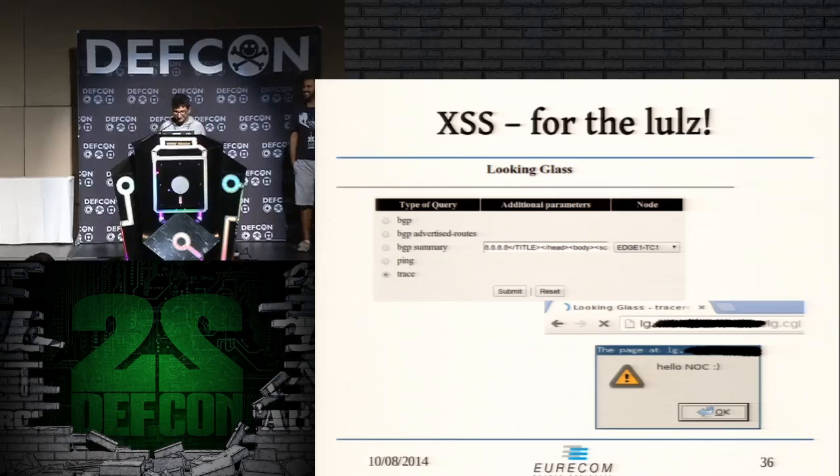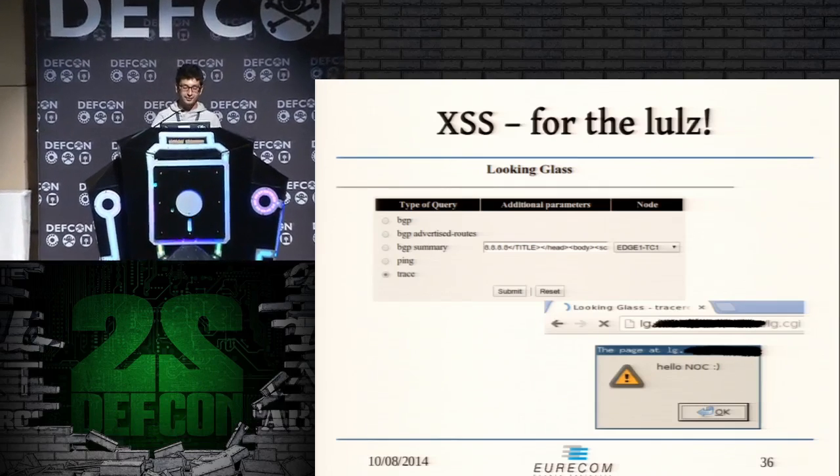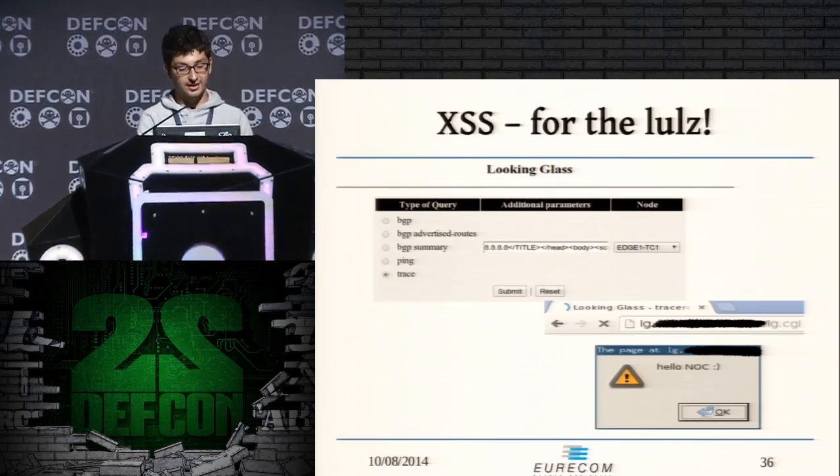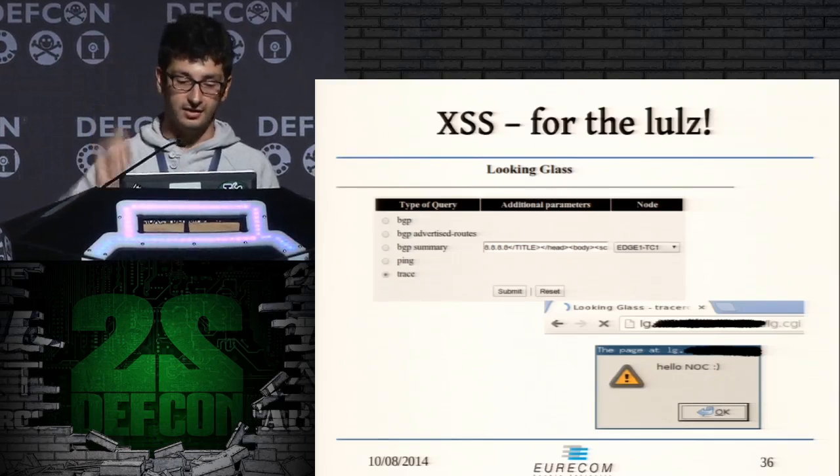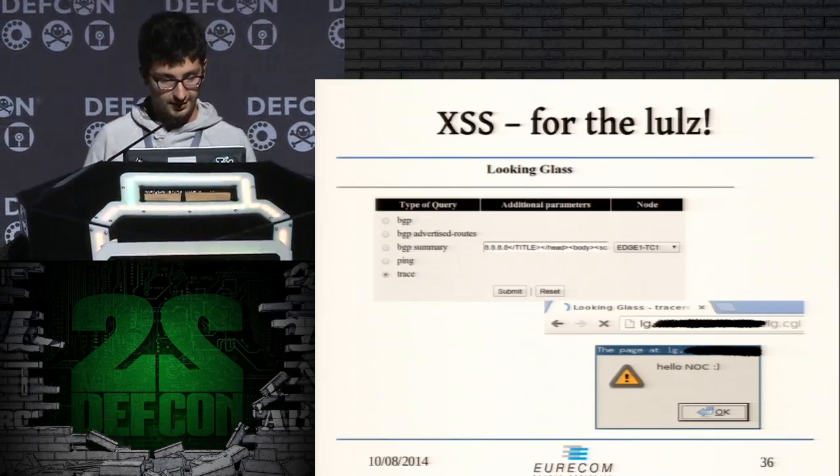Okay, I continue. Sorry. So here you have the parameter. As you can see, the problem is with the title, and then you can inject your JavaScript code, and then it's executed, and you can do whatever you want, basically.